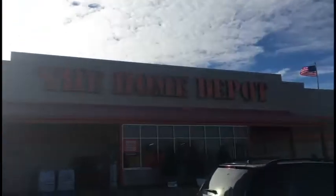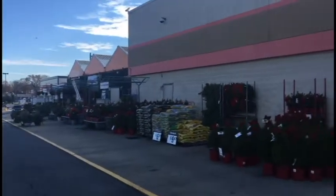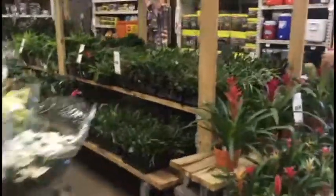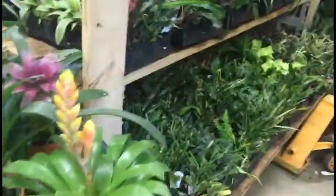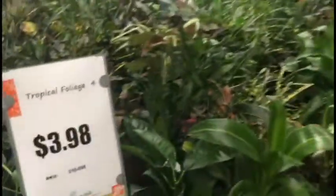All right, the light is horrible, but first Home Depot. The sun is behind the building. Look at all the Christmas stuff. I'll be so glad when it's gone and there's actually plants again. Here we go, our little section. More bromeliads and little crotons, tropical foliage, just a whole bunch of little guys.